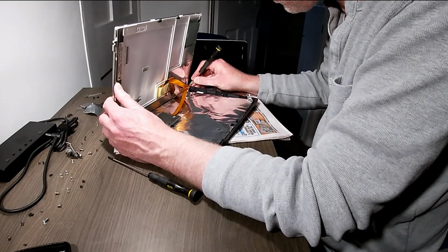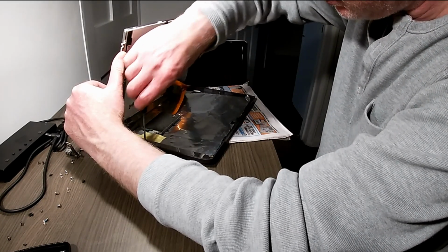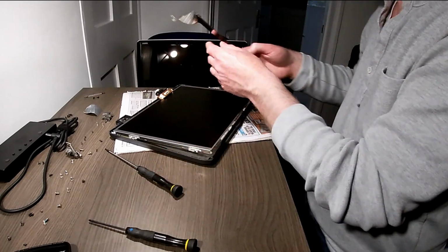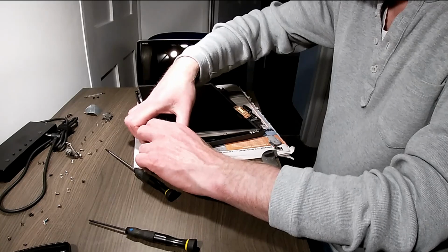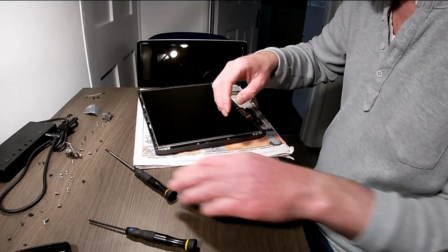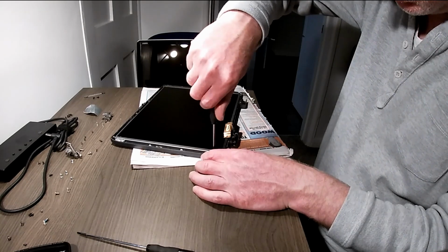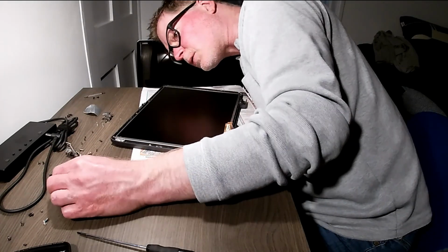Foil holes, two screws in that hold the metal bracket to the lid on their own. And then this side in also. And then four of these screws held the screen in to the brackets. Are all these screws the same? No, some are shorter than others.